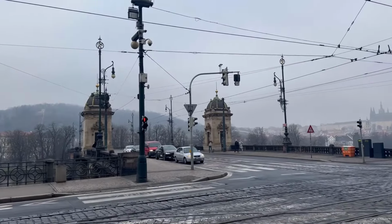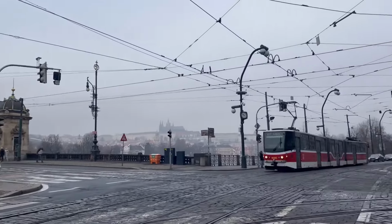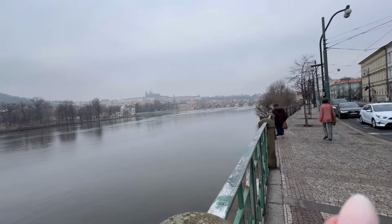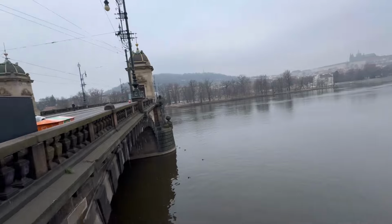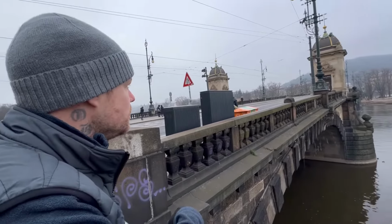So off we go. We are going across Legion Bridge, and just down from it is Charles's Bridge. Right over there is Charles's Bridge, and we're going to go over that later on. And we're going to go over Legion Bridge now, which is beautiful.